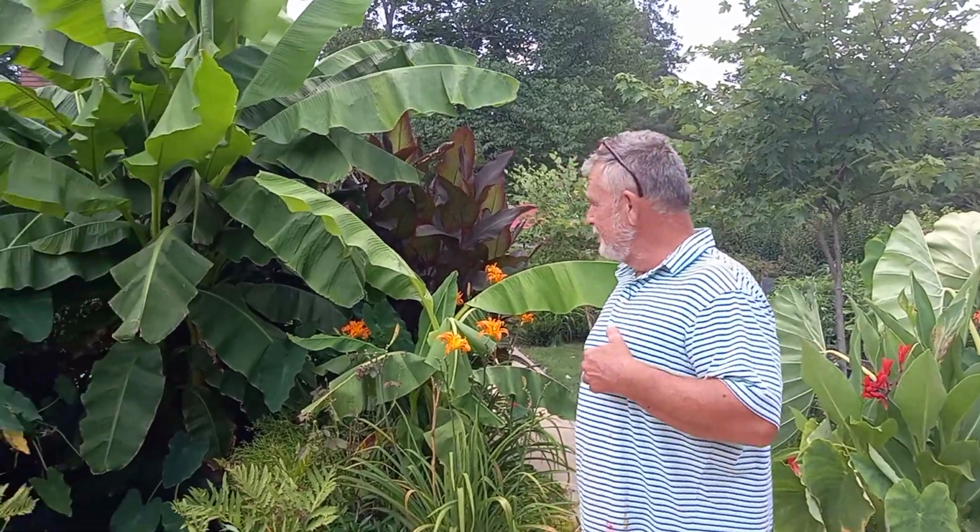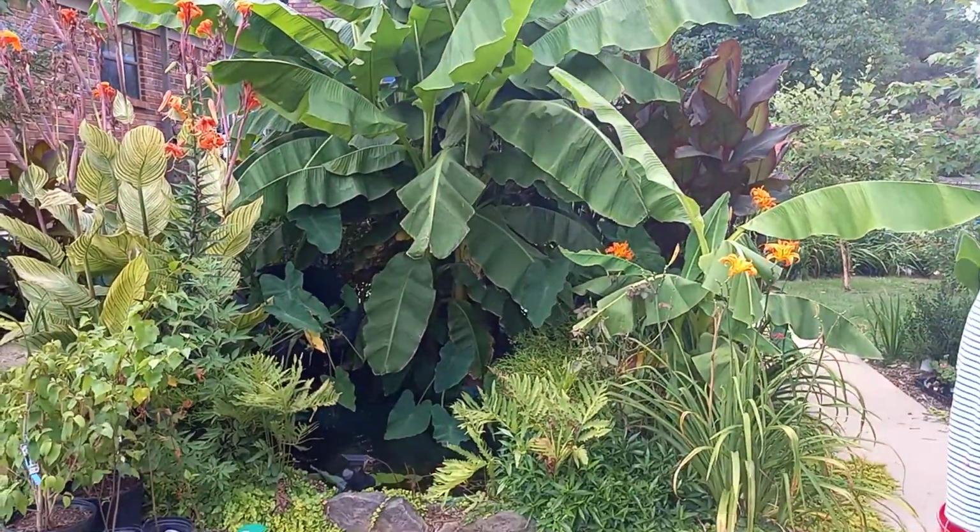Today though, it's a very exciting day for us. We get to pick our first round of purple hull peas today, and we may have some okra down there ready. We've already been picking squash, so we're going to take you to the vegetable garden today. But while we're up here, take a look at Christina's tropical garden.